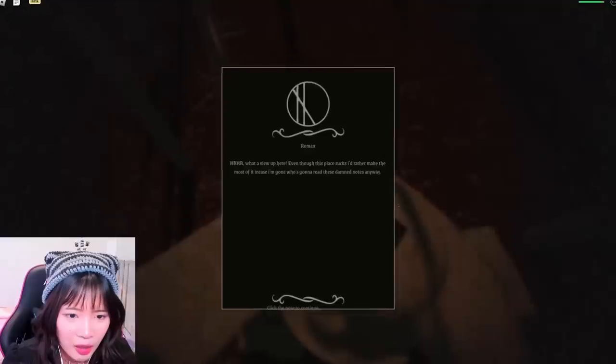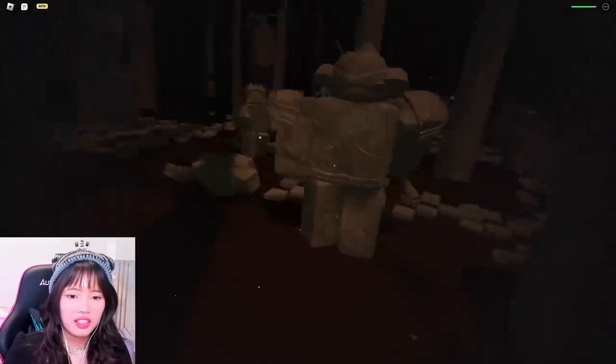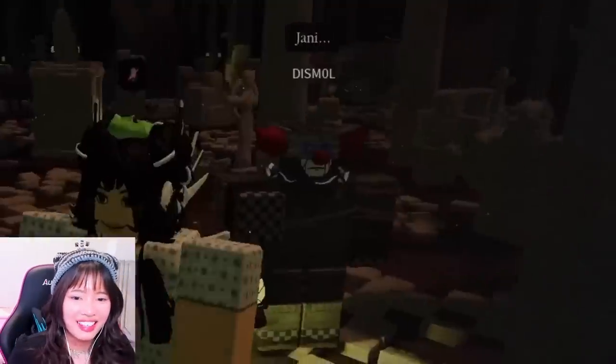There's a note. Haha, what a view up here. Even though this place sucks, I'd rather make the most of it. In case I'm gone, who's gonna read those damn notes anyway? This is hard. Without him leading me, I will never be able to find the last one. Like, never. Daddy, have you found it?